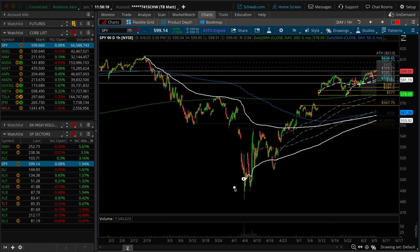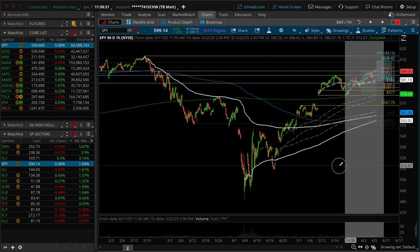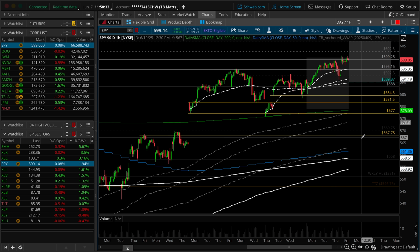The tariff turmoil, Liberation Day, this is the all-time high. Then you have the anchor to ultimately the 90-day pause, the first announcement of the 90-day pause, this fake out, and then the gap up that really kicked off this new leg in the upward direction. So where do we land relative to all of these? We're above the entire cluster.